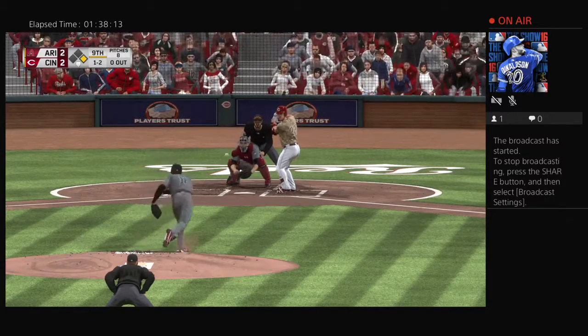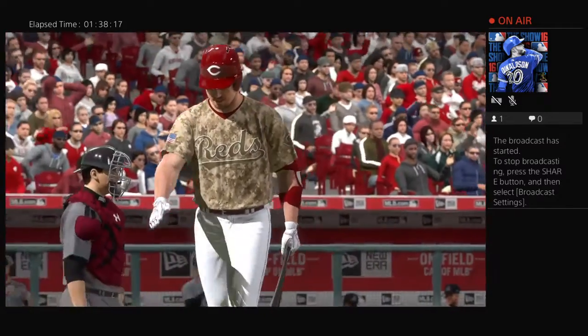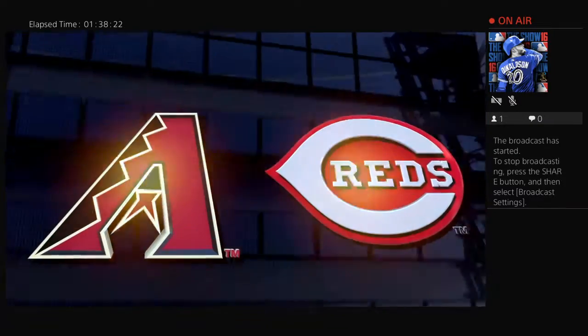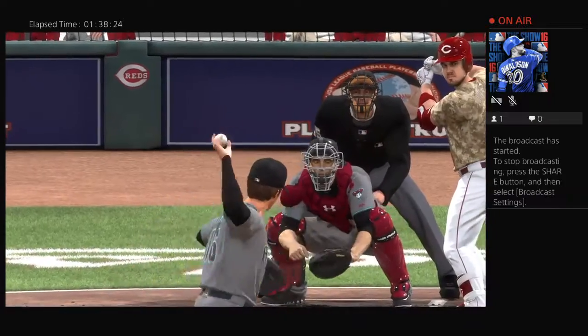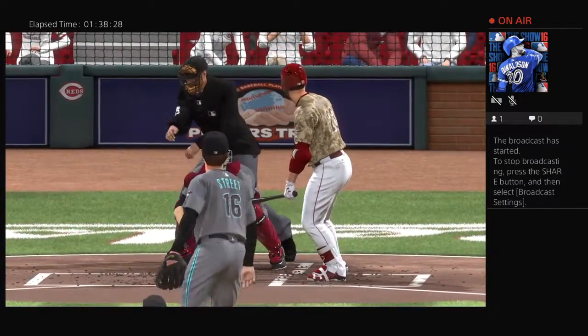Ready with another 2-strike offering. Got him. And that's the third time we've written a K next to his name in this one. It's been a rough game for him at the plate. Couldn't get the bat off his shoulder right there, and he struck out twice before that one. So he's going to have a lot to think about when he leaves the ballpark tonight.